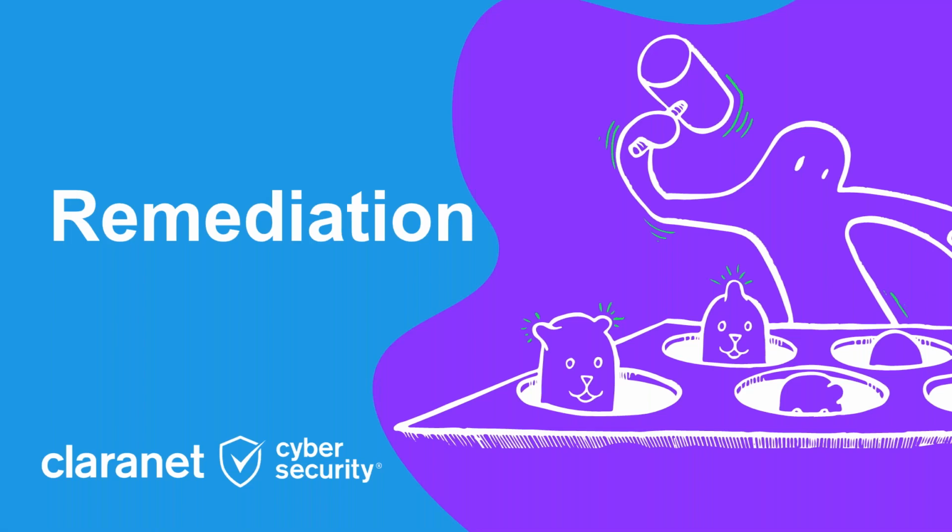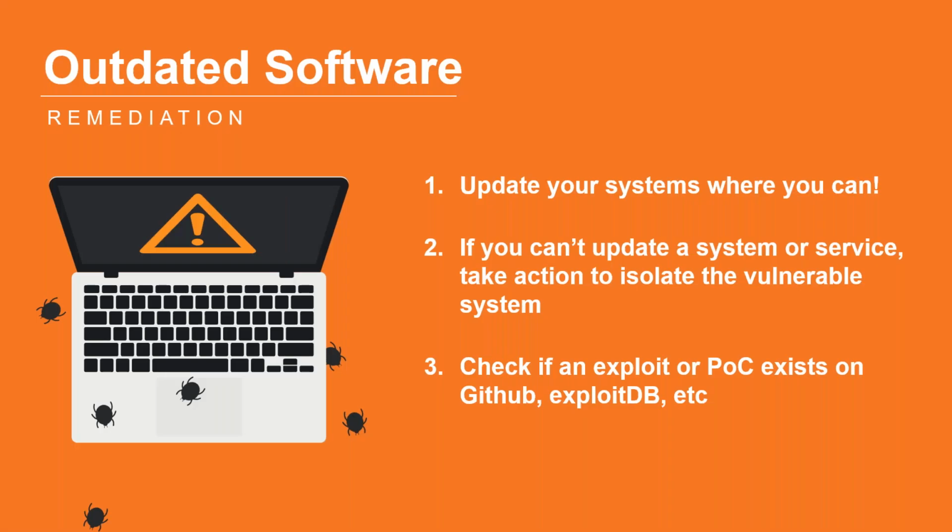Okay, and with that, on to remediation. So with the outdated software, first and foremost, I think it's important that you update your software systems as and where you can. If you can't update your system, going back to our example of mission critical, then you want to take action to isolate that system. If it's possible, put it into a virtual environment. You can check if exploit or proof of concept code exists. I think if they're more readily available, then the chance of exploitation is higher.